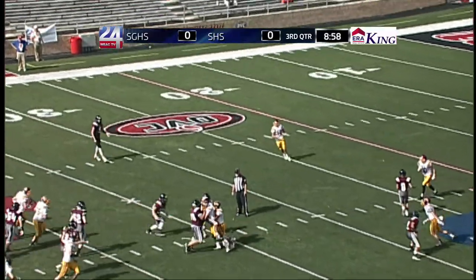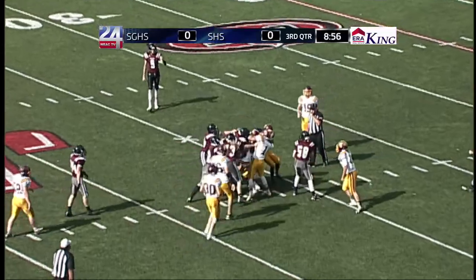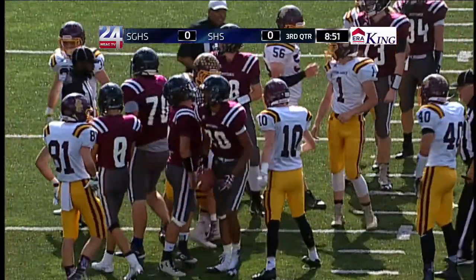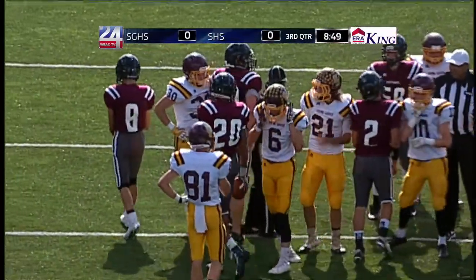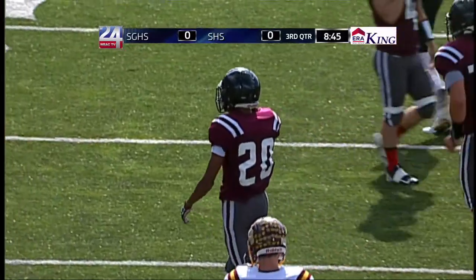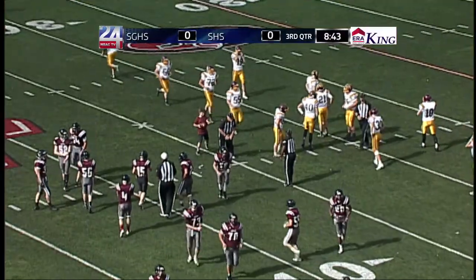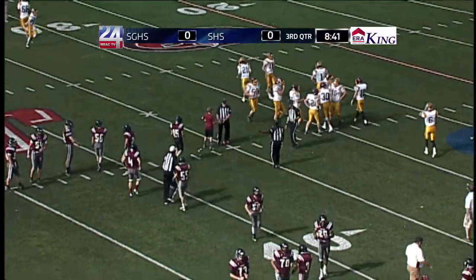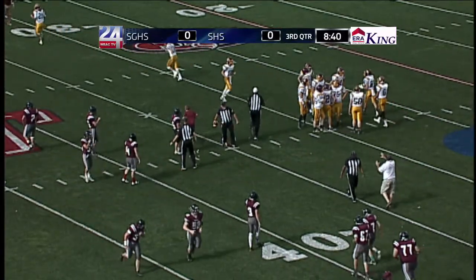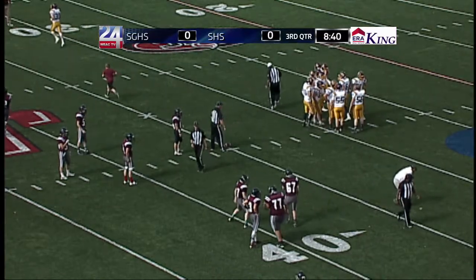Little pass over the middle to Graham, but a better tackle there by Spring Garden. I believe that was number 6, Dylan Rogers, the first man there to meet him and stop his forward progress. And that'll bring the drive to an end for Southeastern. So they convert one big third down, get to the Spring Garden 35, but the Tigers will take over there.